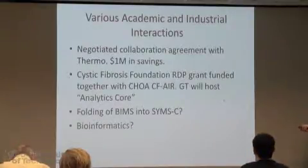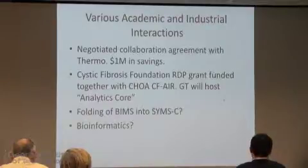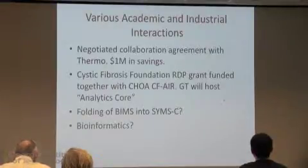It took a lot of work. As a part of this development, we entered into a collaboration with Thermo because we wanted to save some cash. We saved about $1 million by entering into this collaboration. And now we are partnering also with Emory, because Emory has a big cystic fibrosis center. That center is very interested in using the core here and some of the capabilities here on things that they don't do at Emory.